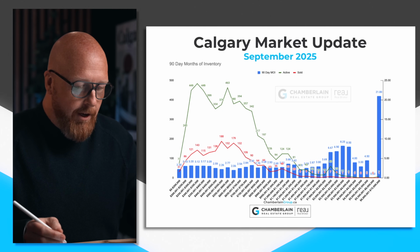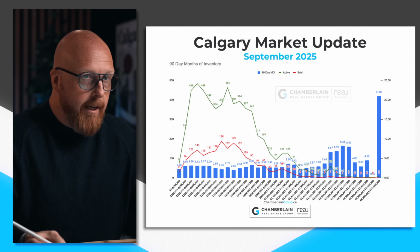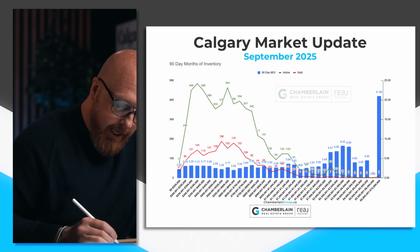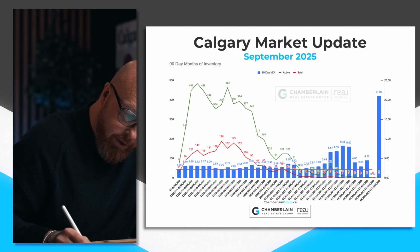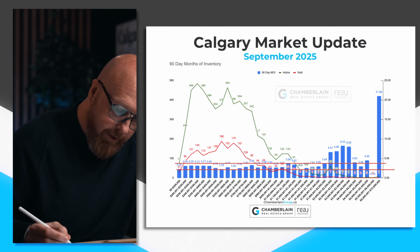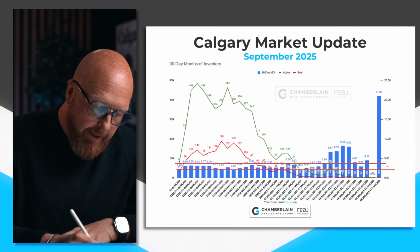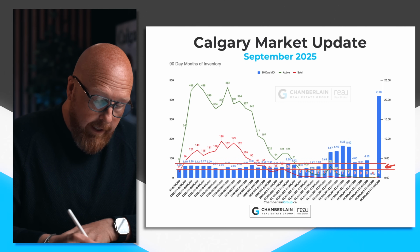So when we look at the months of inventory for all the different product types, based on the price ranges, here is what we are seeing. This is a 2.3. So I'm going to do a super rough line there and then a line here. It's not perfect or straight, but it's really close. Anything in this middle zone is going to be a balanced market. Anything down here is a seller's market, anything up here is a buyer's market.